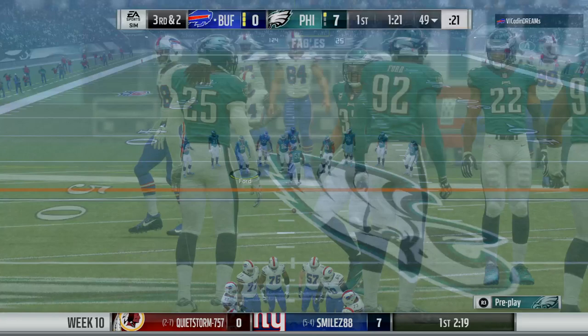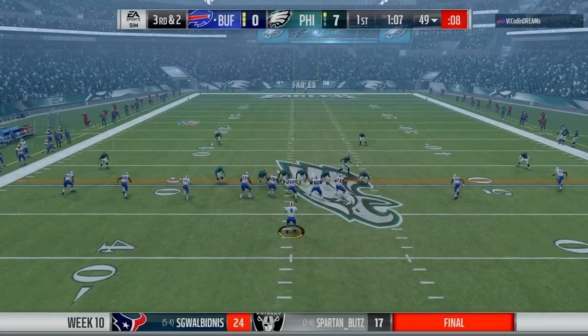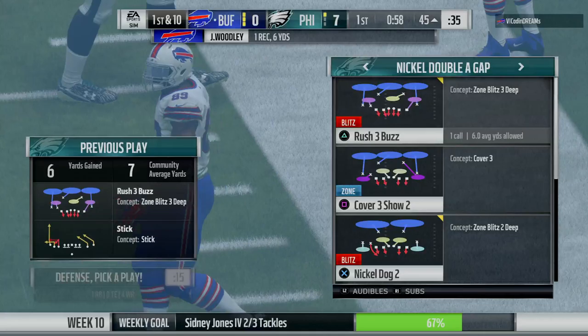And the Eagles will go with an extra DB here as they prepare for a stop on 3rd. Thinking pass all the way. Here we go now. Boom, landed. Back to throw here. And he will find his man on the outside. And he has the first down yardage before they bring him down right at the 45.